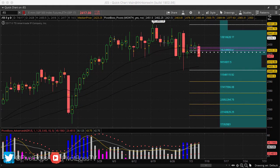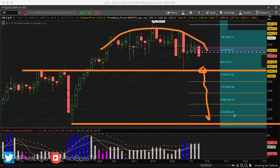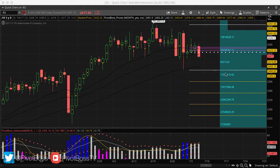Here's a look at the daily time frame of the ES. We still have some rounded behavior going on in the ES right now, and that's an ominous sign here. We have the important 2400 to 2404 half key level right there. That's very important as well, support, and any violation of that level could easily open up a push back toward the next lowest pivot here, which is about 2345s. So this is a significant area of support here that we've got to continue to watch.